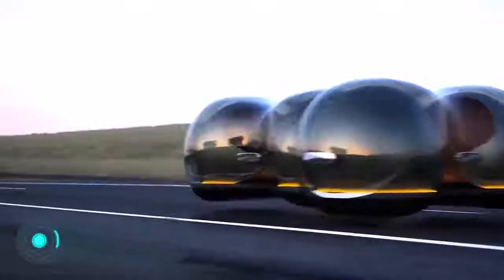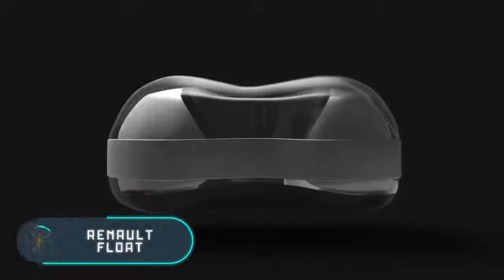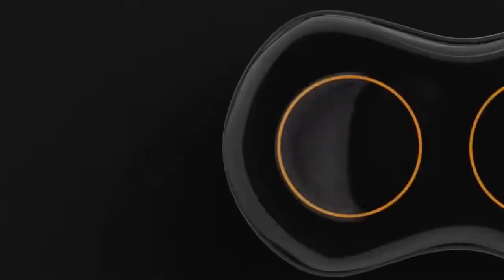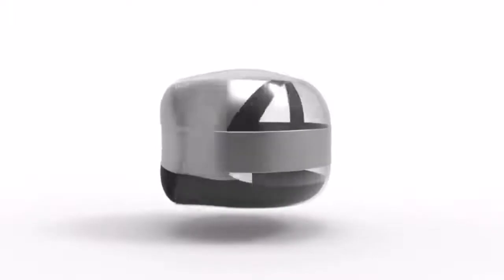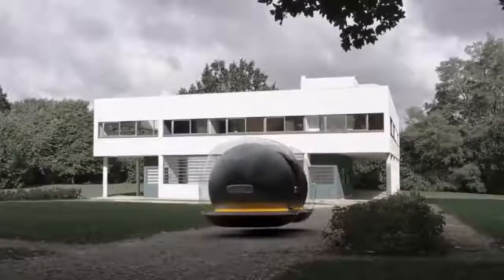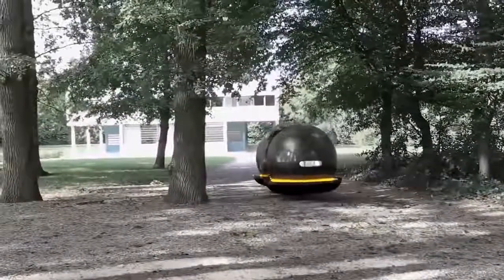Renault Float. In 2017, another futuristic car, this time designed by Renault, was introduced. On the outside, this model doesn't look much like a vehicle. It's more like a flying or a floating bubble. It's noteworthy that this car was designed by the most ordinary student. The company Renault held a competition for the best design of the car of the future. And the Renault Float was the winner.